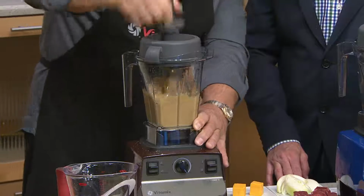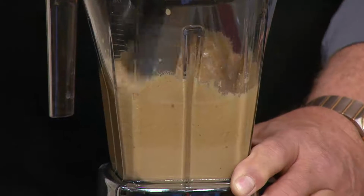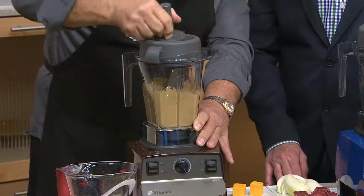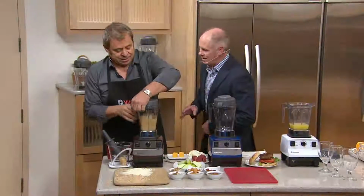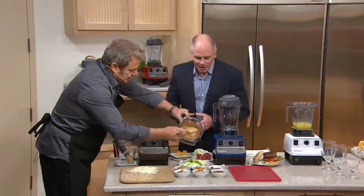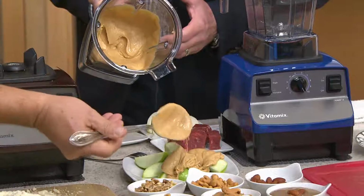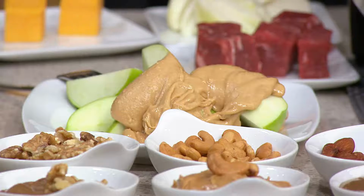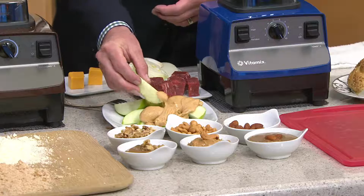Now look at this. Just in those few seconds that we've been talking, having fun here in the old QVC kitchen, we've taken peanuts, and the power of the Vitamix has turned it into peanut butter. Do you know what people pay for healthy peanut butter at the grocery store? Look how much people pay for a jar of it. Oh, it's crazy. It's nuts. You can't get healthier than peanut butter that was made with just peanuts. Look at that. It's still just a little warm from the friction of the blades.